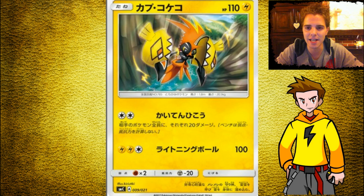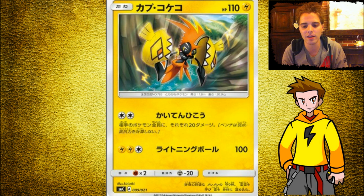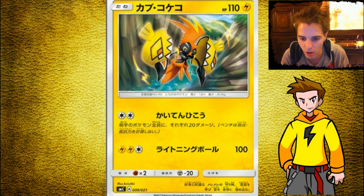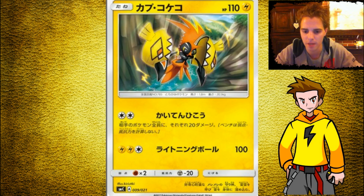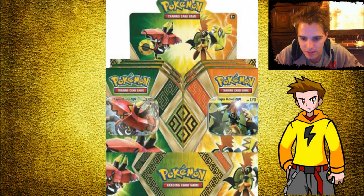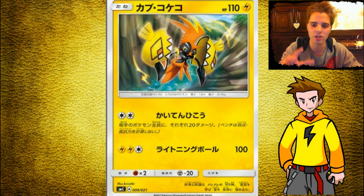This one has a neat attack, 110 HP is not bad at all. It also is a neat card to have. I do think it has free retreat cost. Maybe I should definitely check that. I think it has free retreat cost, which is awesome. Basic Pokemon with free retreat cost, always nice.